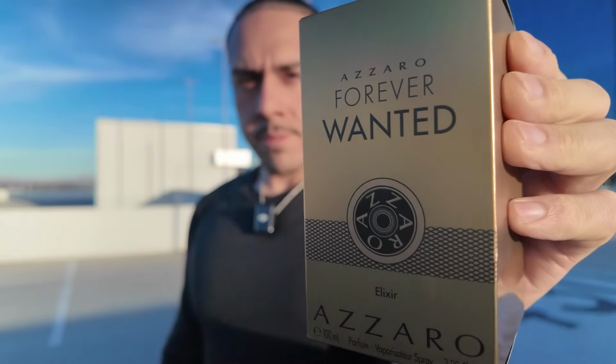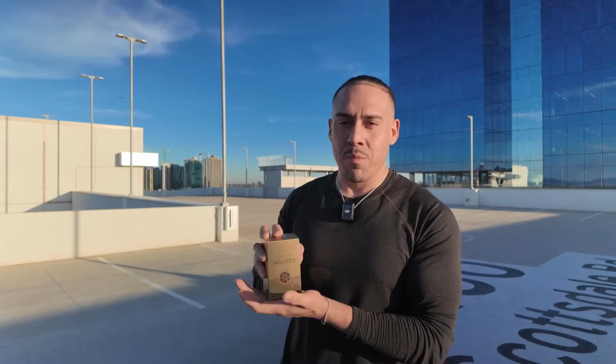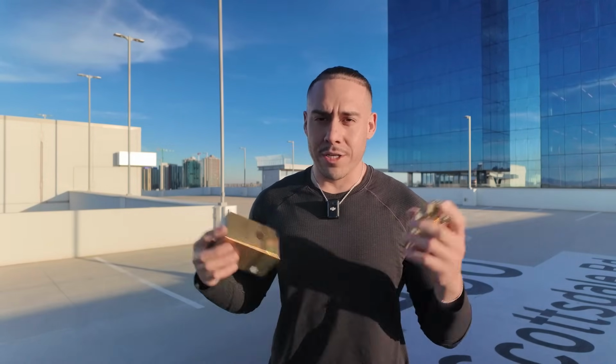This may be one of Azzaro's best smelling fragrances, but it could also be one of the worst performing. All right, so this is my full review of the brand new Azzaro Forever Wanted Elixir. I picked this up a couple days ago and I've had a couple of full days to try it, so I've worn it in different situations. I'm gonna give you guys my honest review about it.